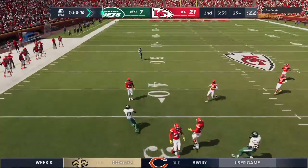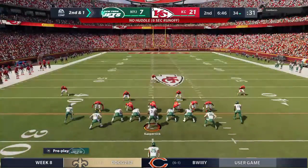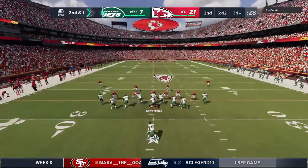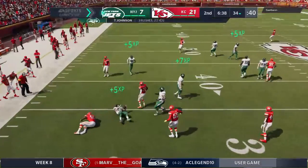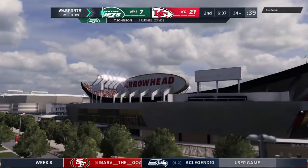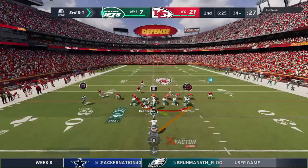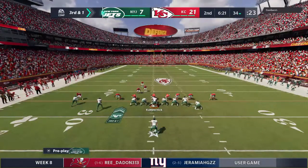He's got this one complete to Perriman. And he's tackled a yard short of the marker. Good gain of 9 on first down. On second down, Johnson. And he's going to be met at the line of scrimmage and taken down. Johnson, the ball carrier. Willie Gay on the tackle. No gain on the play. And it's third down.